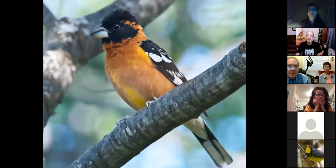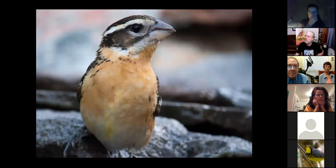Next. This is the female black-headed grosbeak. You can see why they call it grosbeak.